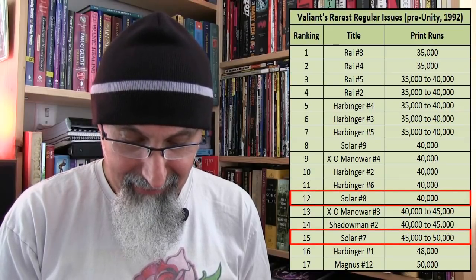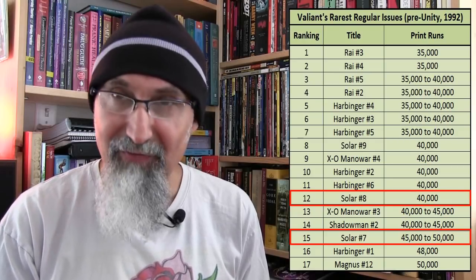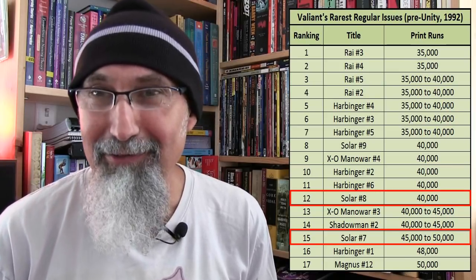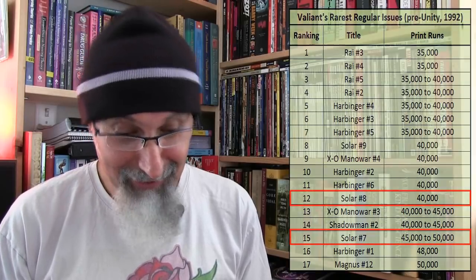So as far as the table, the rarest Valiants, let me show you this as well. Rarest 17. So for the Solars that we just took a look at, Solar number 8 is the 12th rarest pre-Unity Valiant, which we just grabbed in this lot. And Solar number 7 is the 15th rarest pre-Unity Valiant, right? And we grabbed one in this lot as well, and they're pretty good copies. They're not bad. I would rate them around 8.5. A couple of them look to be 9. I would have to take a closer look, right? So that's fantastic. I'm very, very happy about that.